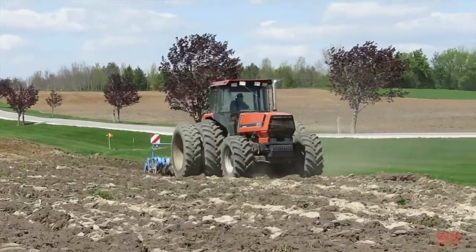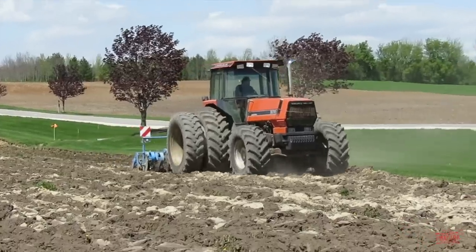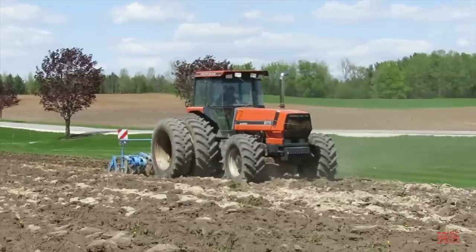I hope that you've enjoyed spending some time out in the fields of Wisconsin, hearing and seeing these DEUTZ-ALLIS 9170 tractors at work.